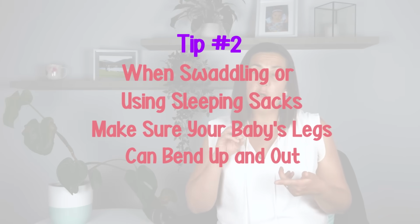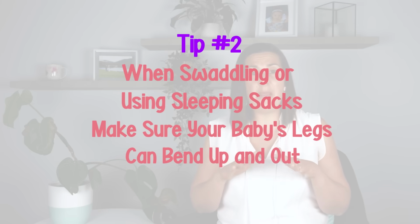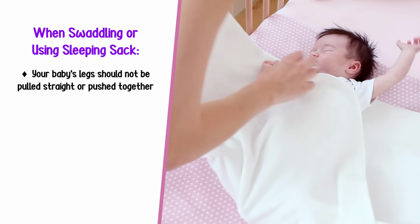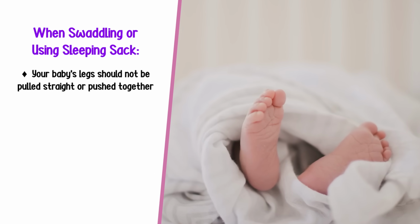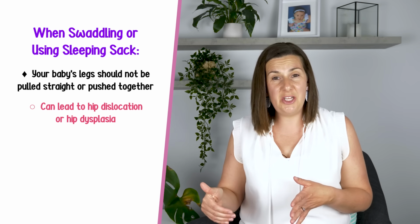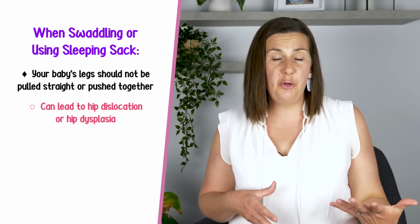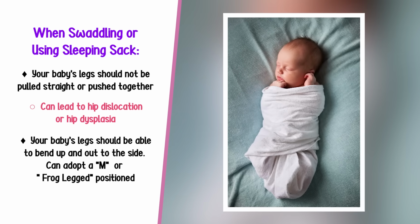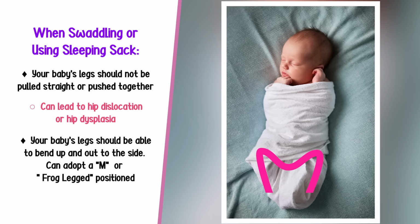The second tip is ensure that when you are swaddling your baby or you're choosing sleep sacks, that they allow your baby's legs to bend up and out to the side. You do not want to swaddle your baby or have sleep sacks which mean that your baby's legs have to be pulled straight or pushed together, because this can lead to hip dislocation or hip dysplasia. What you want to look for is, after you've swaddled your baby or when your baby is in a sleep sack, that their legs can bend up and out to the side, and they can adopt that M position with their legs, or that frog-like position.